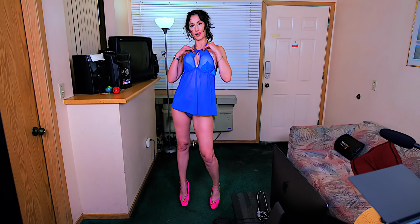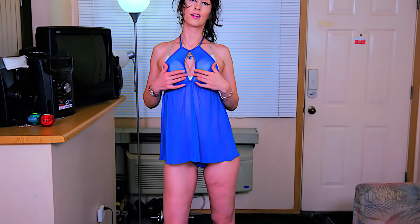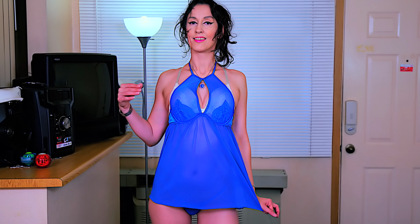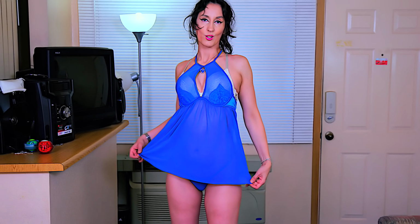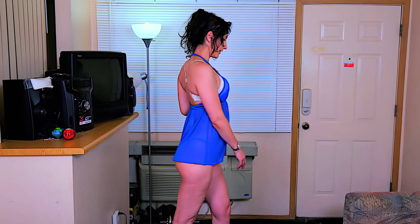I also love the way it's cut up here and the way it's open here to show as much cleavage as possible. And it's see-through, so if you're not wearing a bra with it, you can show a lot more goodies. Also, the way it's done in the back, it's just flowy and sheer and sexy.